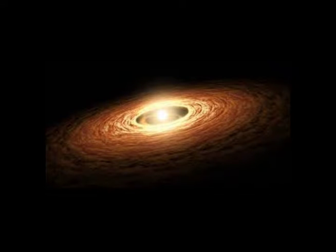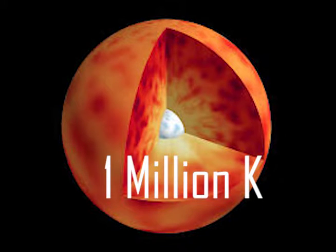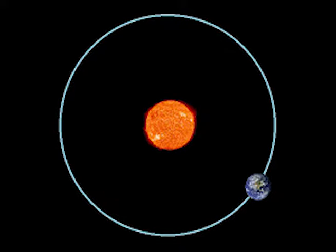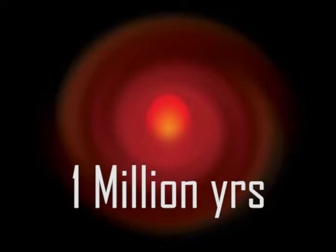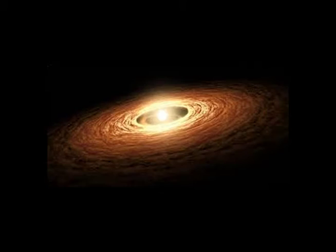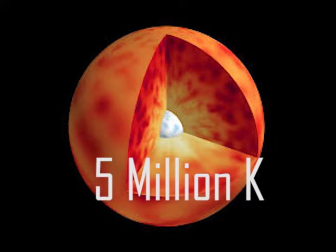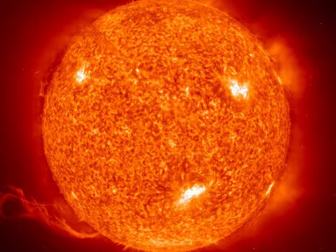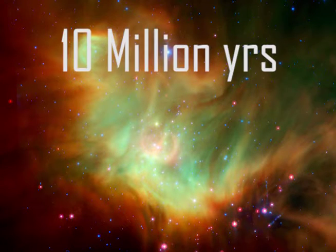Now a protostar, which is still not a star, the core temperature stays at 1 million Kelvin with a surface temperature of 3,000 Kelvin. Continued gravity and opacity throughout cause the temperature to rise. The diameter reaches 1/3 of the Earth's orbit and stays for 1 million years at this stage. The star is still a protostar, but the core temperature rises to 5 million Kelvin and the surface temperature rises to 4,000 Kelvin. The diameter of this protostar is 5 solar diameters, and it stays at this stage for 10 million years.